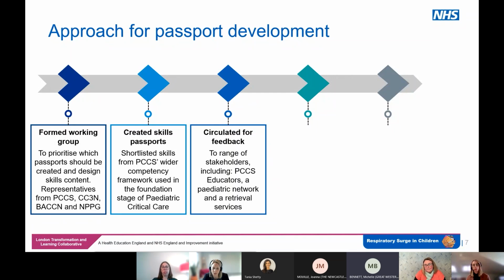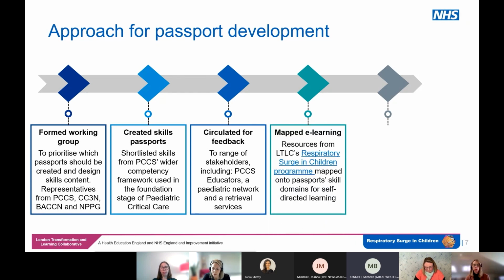So we got feedback from the PICS educators groups, levels 1, 2 and 3, from a network approach, and from retrieval services, particularly for stabilisation of children passport. So then once we've done that, we then mapped the e-learning resources.